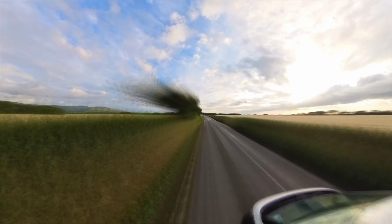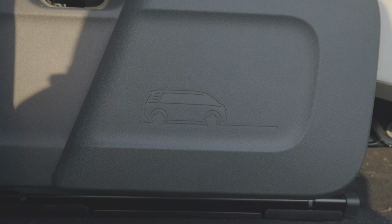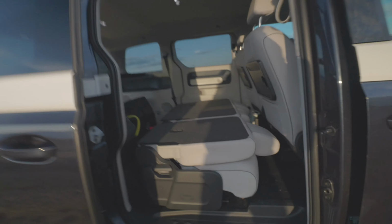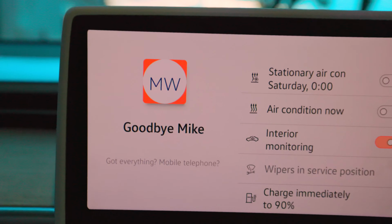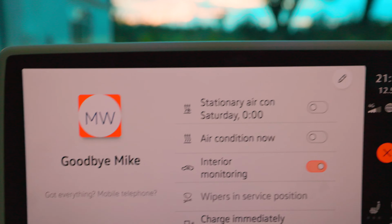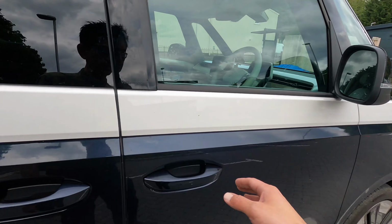I've had so many compliments in the past week, more attention for this car than even the Mercedes from my previous week's video. Look at all the tiny little attention to detail here, little picture of a mini Buzz, and then we've got smiling faces in the door handles, one on the windscreen and so on. It's a car that I think VW want you to smile in. The car says goodbye to you when you leave and welcomes you when you arrive with its automatic unlock.